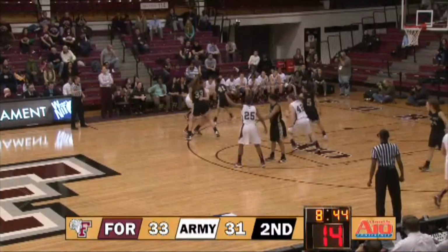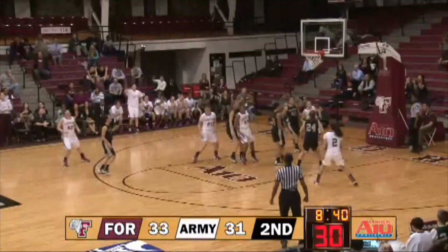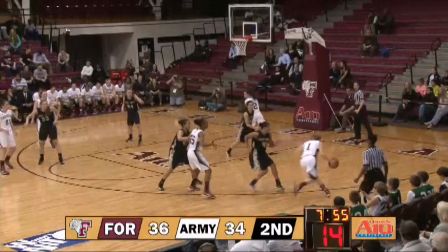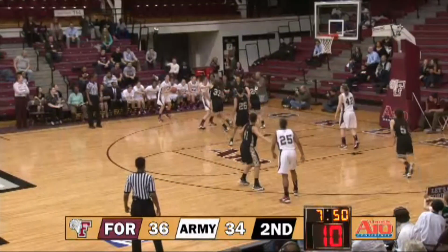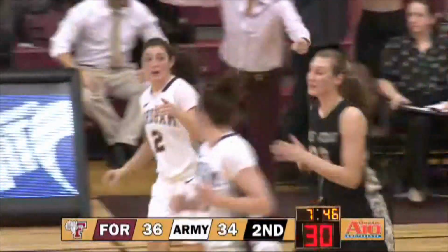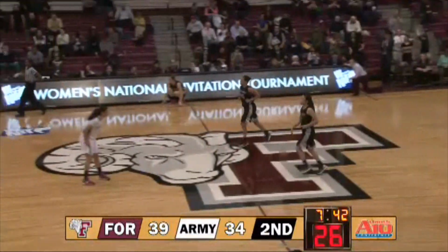And Rooney just outside the arc. Between the leg dribble, here's the 3, left side. It is good from Abigail Corning off the short pass from Rooney. Driving baseline, pulls out, cross-court pass, Collins, left corner 3, is good! 39-34, Fordham, 7:43 to go in regulation.